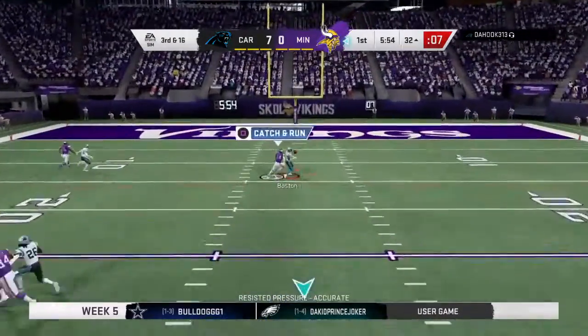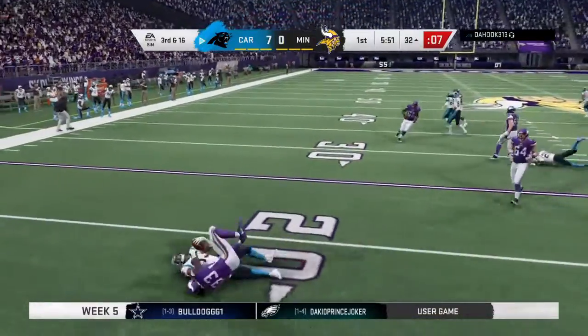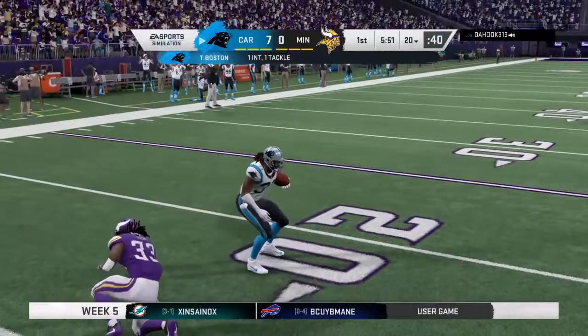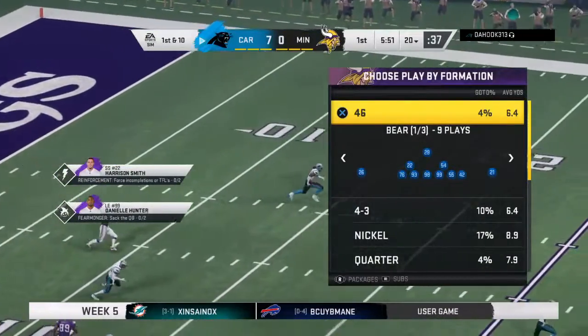Now on 3rd and long, they'll look to throw. And he is going to get this one back to the 20-yard line. 3rd and long that time. He was trying to make something happen, but a little too risky.